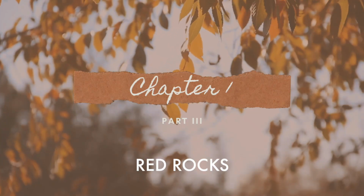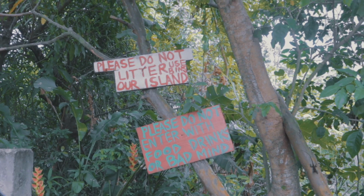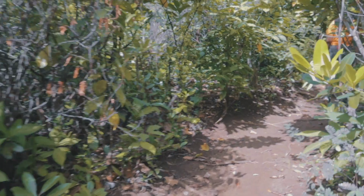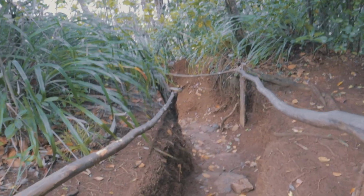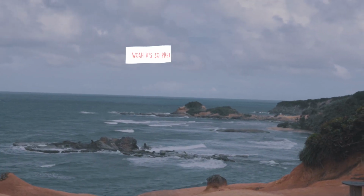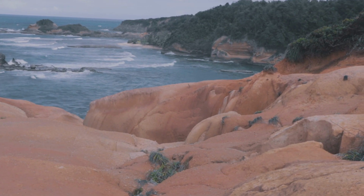And onto our next stop, which is Red Rocks. Welcome to Red Rocks. Red Rocks is so picturesque. You can have picnics here, you can just sit down and chill and enjoy the nature. Hiking down to Red Rocks, by the time you get to the end of the little hiking trail, that's about 5 minutes I guess. By the time you get there, it's like you're in a whole different part of the world. This place is so surreal, so picturesque.